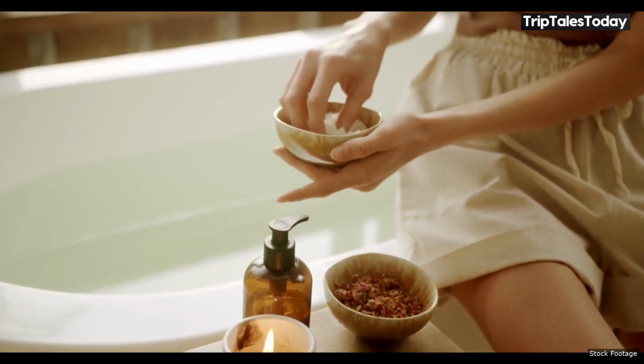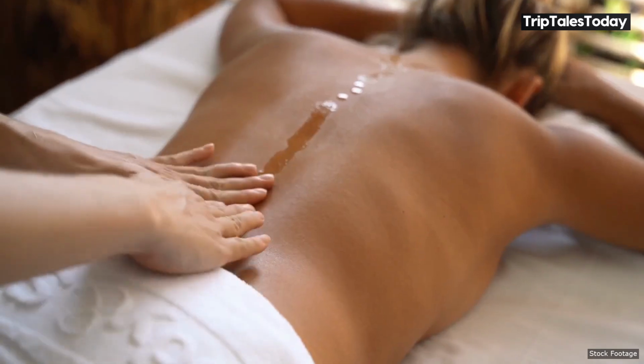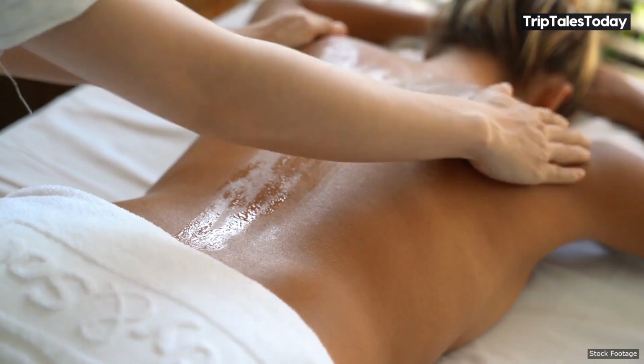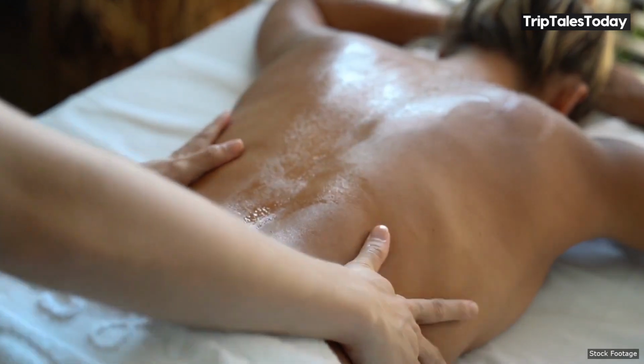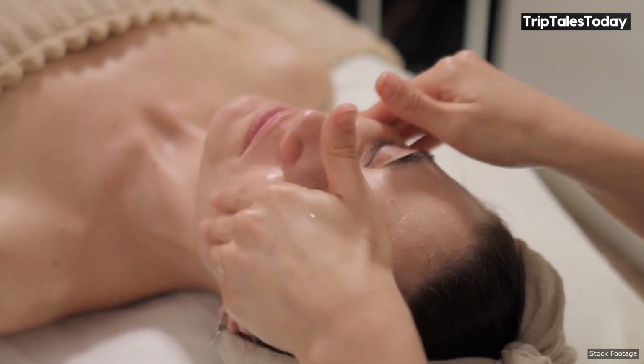The facility includes both sauna and steam rooms, providing different experiences for guests who enjoy heat therapy as part of their wellness routine. The Turkish hammam experience is particularly special, offering an authentic cultural experience where guests can enjoy traditional scrubbing and massage techniques that have been practiced in this region for centuries.